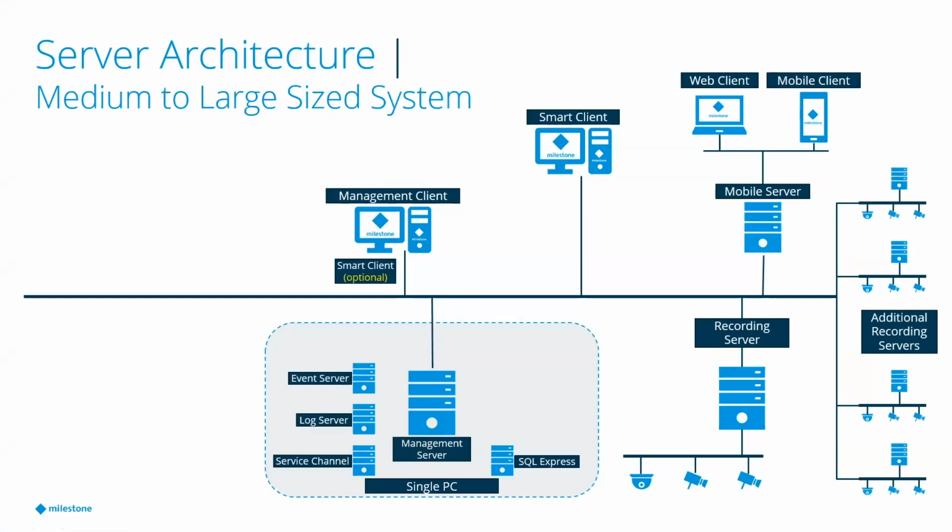What we see on the screen here is a single Milestone system. Even though we may have multiple recording servers located in various areas of a facility or in different facilities, this is all a single management server, a single centrally managed system that is considered one Milestone system. Our smart client software is where you view and interact with the video. That's also where you view your Arcules feeds coming into Milestone. And we also have our management client software over here, which is where you administrate the Milestone system.